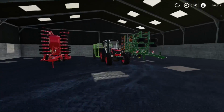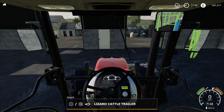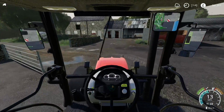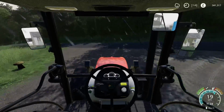I'm not mad. And then once it's cultivated, it'll probably need seeding. But for the time being, the other thing being, because it's raining, the ground's going to be quite boggy. Another reason why they've chosen this piece of equipment for me to use.